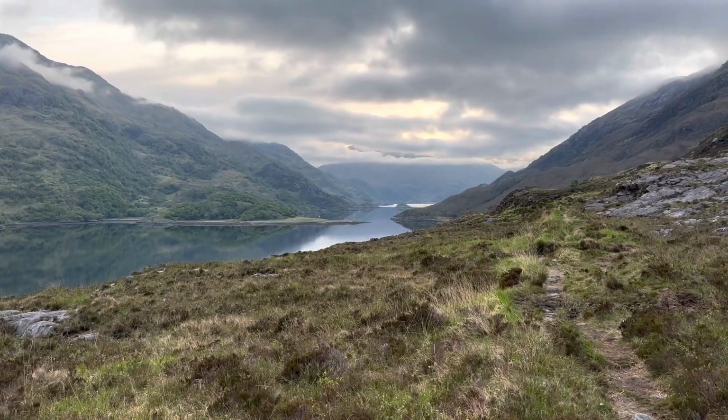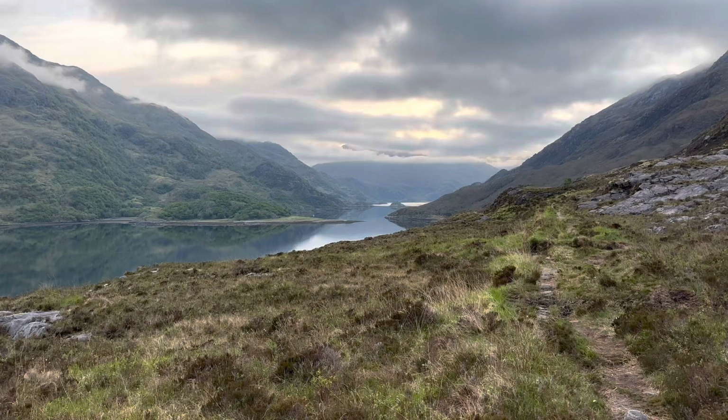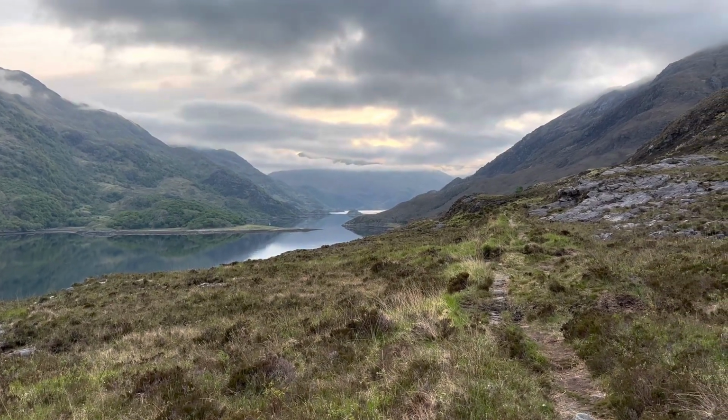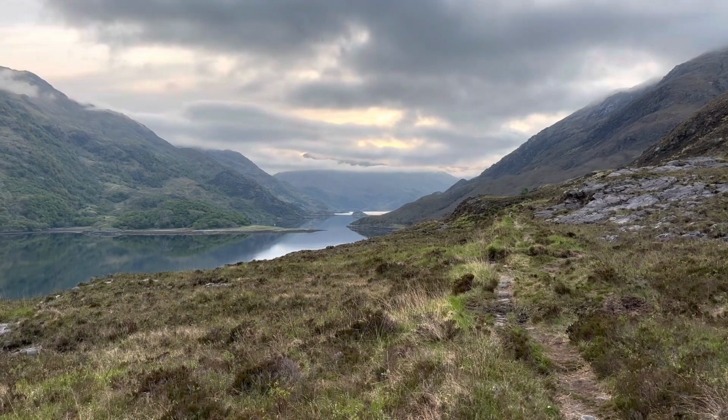Just had a little bit of a climb coming up over the corner of the loch there. And now that's my view in front of me. It's beautiful.